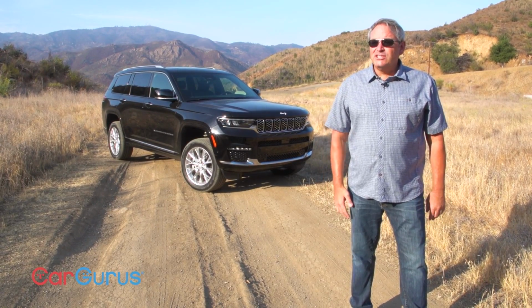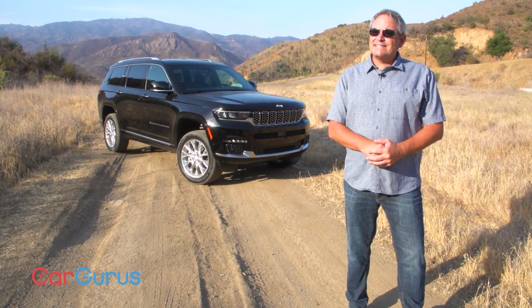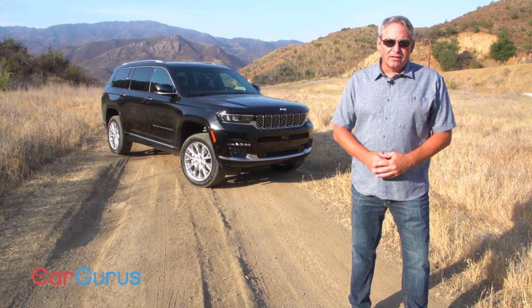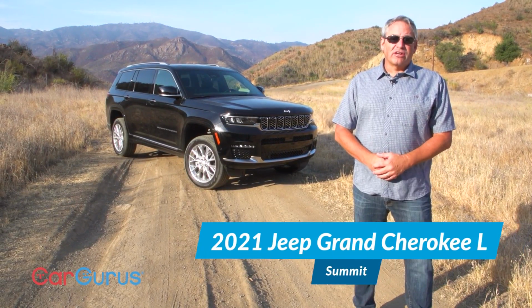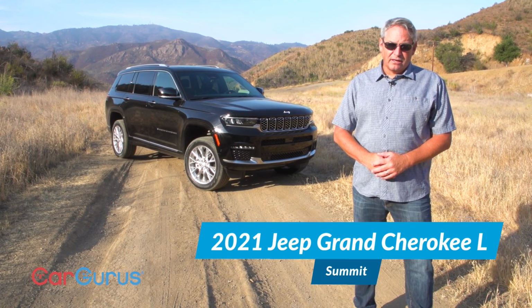Hi, I'm Chris Wardlaw for CarGurus, and this is the redesigned Jeep Grand Cherokee. It comes in two sizes now, and this one is the larger 3-row version. Officially, it's a 2021 model year vehicle and is called the Grand Cherokee L. The shorter 2-row versions arrive for the 2022 model year.